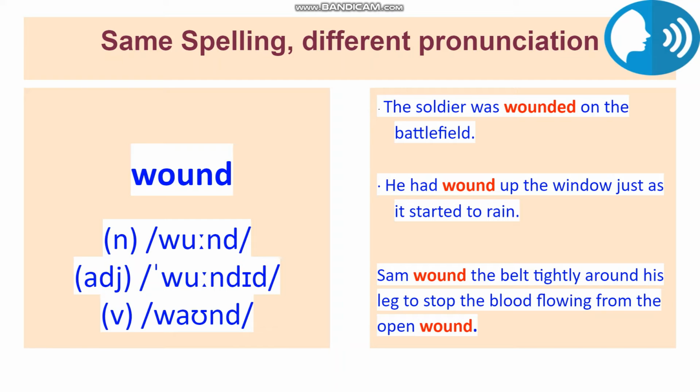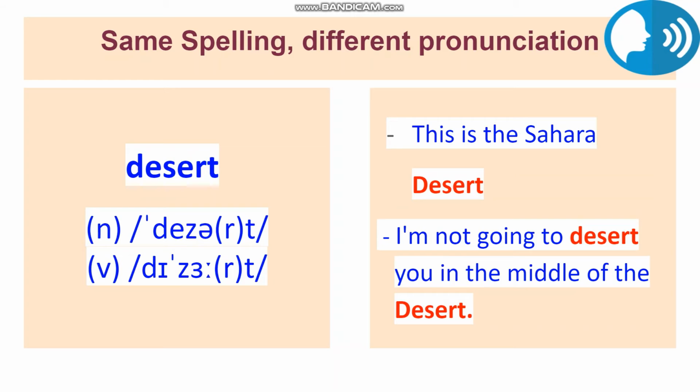Wound. Now there are three different pronunciations here. As a noun, it is wound, as in when you get hurt. And the adjective is wounded. The soldier was wounded on the battlefield. And as a verb, it is wound, the past tense of wind. So he had wound up the window just as it started to rain. Sam wound the belt tightly around his leg to stop the blood flowing from the open wound. So those are the three pronunciations for this word.